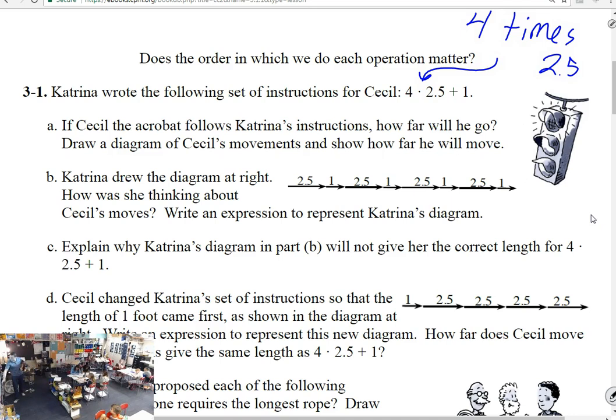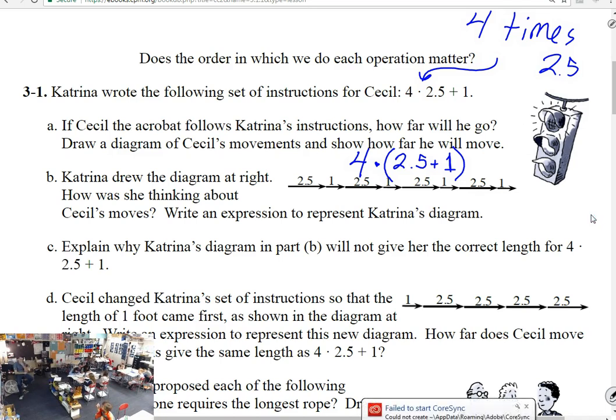Ah, so this tightrope, you're saying, would be 4, and you said in parentheses I'd have the 2.5 and the 1. Okay, how's that different than what was written up here? I mean, obviously the parentheses, but how does that affect it? It makes it so that you do the 2.5 4 times and the 1 4 times. Which does? The way Katrina had it written or the way that we did it? The way that we did it right now.